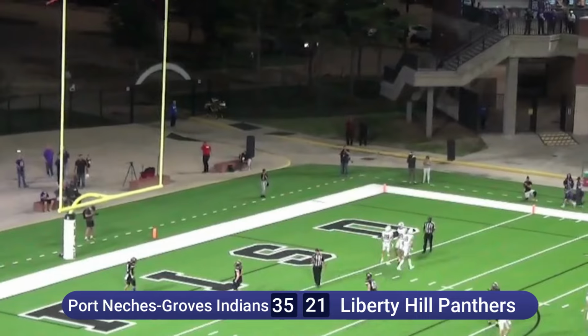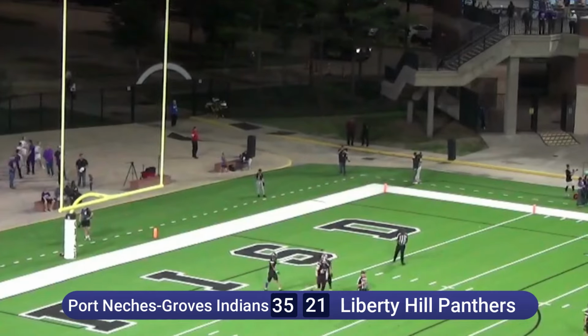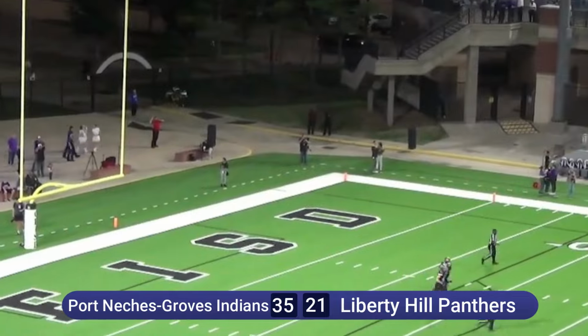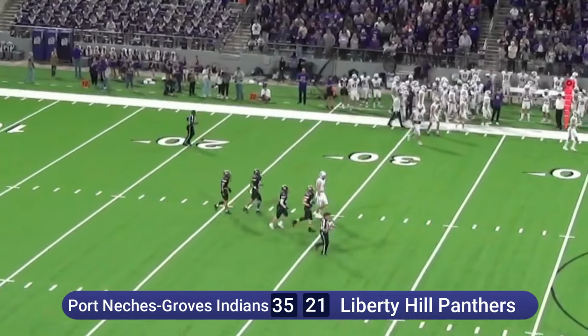That might set him back, though. There is a flag on the play. Holding on the offense will set PNG back. Third and 26. Big touchdown is going to move PNG all the way back. Two crucial holding calls there.